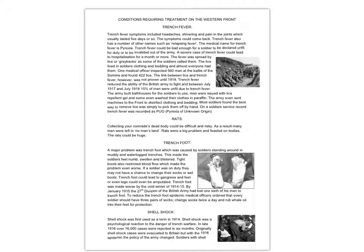Conditions requiring treatment on the Western Front. Trench fever. Trench fever symptoms included headache, shivering and pain in the joints, which usually lasted 5 days or so. The symptoms could come back. Trench fever also had a number of other names, such as relapsing fever. The medical name for trench fever is pyrexia.